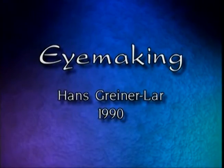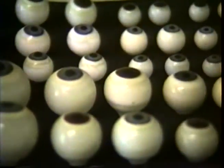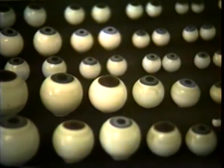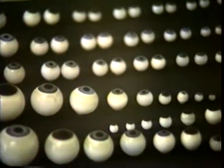One of the uses for tubing and rod is making glass eyes, a specialty in Lauscha. They have a large toy-making industry, so eyes are made for dolls, stuffed bears, and other toys, as well as for people who have lost an eye.